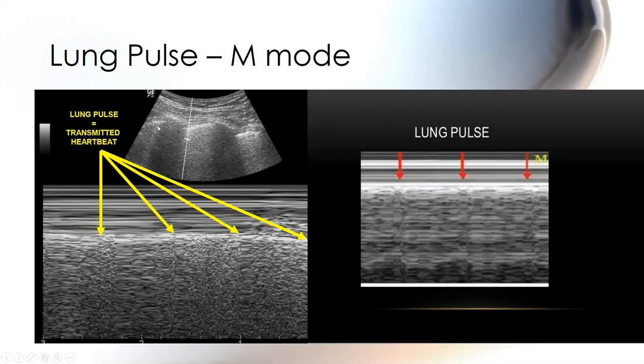So bat wing, let's identify our structures. We got rib shadow, bat wing, pleural line, bat wing. And I want to know if at this location there's movement, or lung slide. And what M-mode does is it takes this line and then it goes over time. So this only works if the structure of what you're looking at is moving. If the structure you're looking at doesn't move, then it will just be the same all the way across.